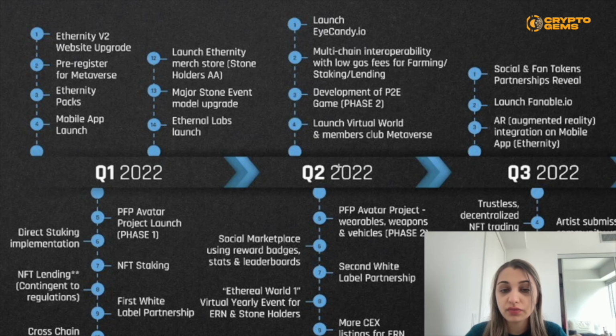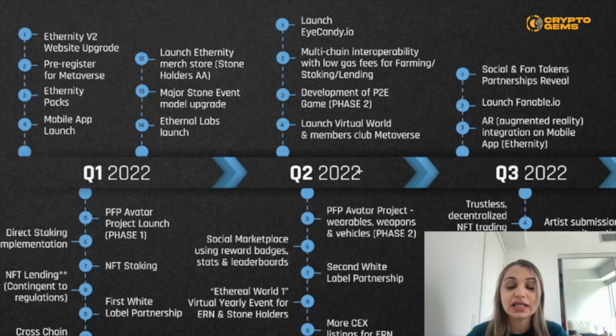In the Q2 of 2022, we're going to be focusing on launching the iCandy.io. We're going to be focusing on multi-chain interoperability with low gas fees for farming, staking, and lending. You're going to be also focusing on development of P2E game phase, launching the virtual world and members club metaverse. And not just that, we're going to be focusing on PFT Avatar project. We'll have wearables, weapon, vehicles. There'll also be social marketplace using reward badges, stars, leaderboards. There'll be second white label partnership, more CEX listing for ERN.